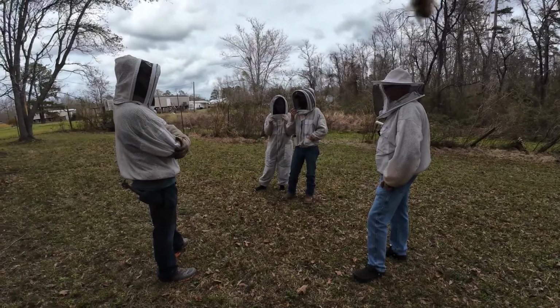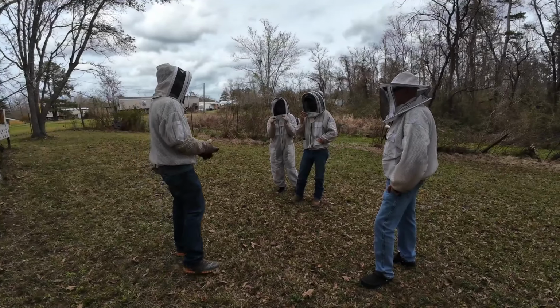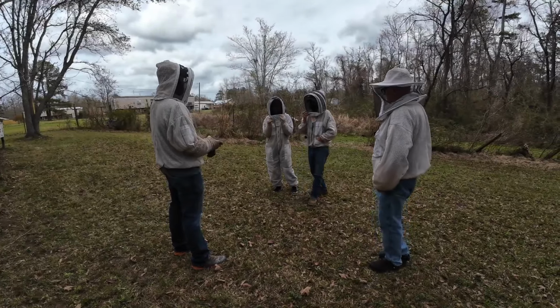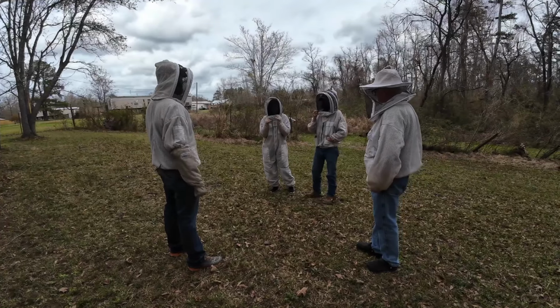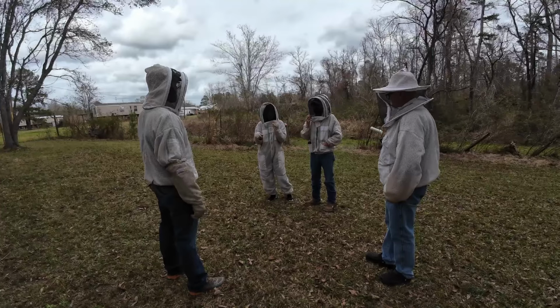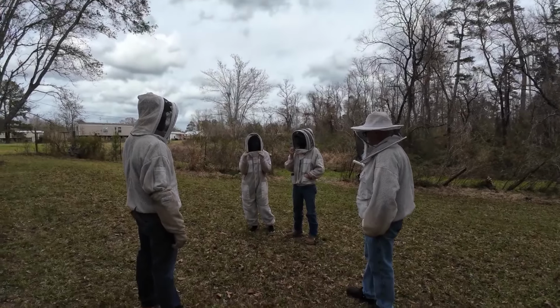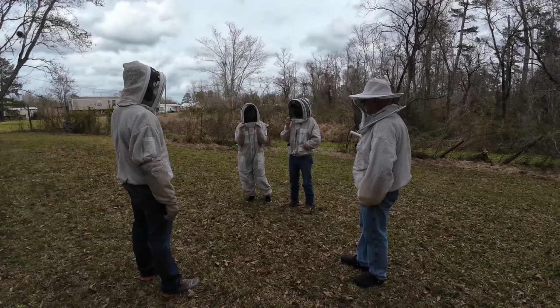I try not to do the pollen patties anymore at all because of the hive beetle. We really struggled with it, but we started crushing up peppermint candy, running it through a food chopper and mixing it in with the pollen patty. And you never found a beetle in it. I didn't think about it.